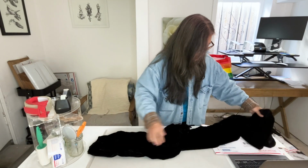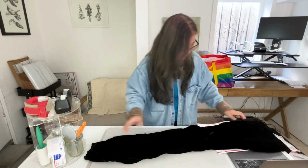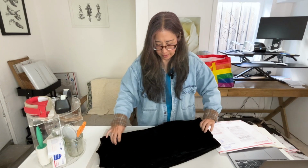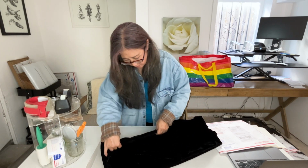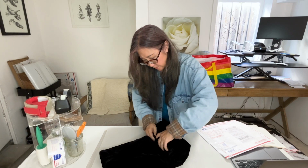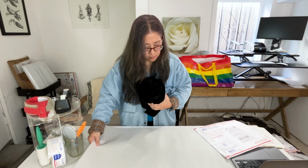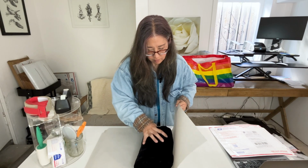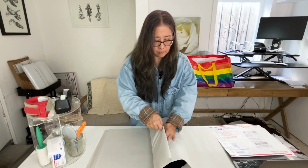Okay, so anyways, I'm going to go ahead and fold this down. Ariel, please don't go on the packages, okay? Yes. Okay, I want to fold this down pretty small. Okay, I'm going to do this in a roll. I think it'll fit better in the package, maybe.